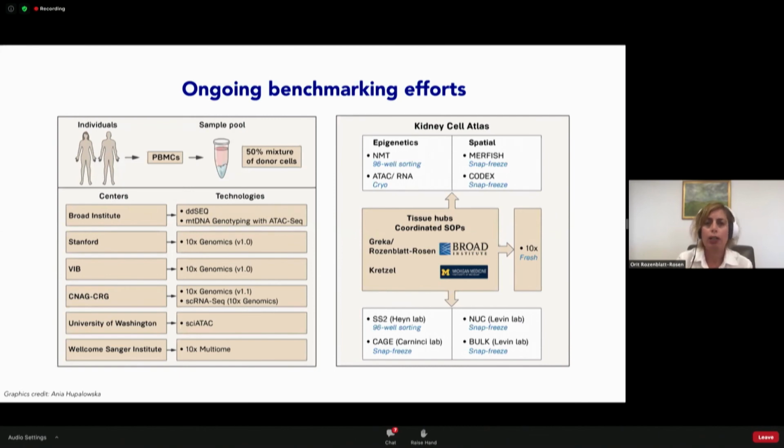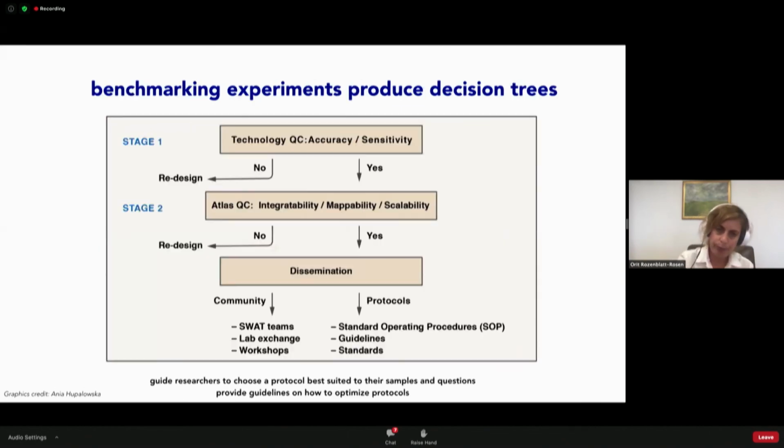Currently we have several ongoing benchmark efforts. The first one is to benchmark single cell or single nucleus HTAPP, and this is done by several different labs using several different methods. The other ongoing effort is to process tissue and come up with guidelines for the HCA community about how to handle tissues. As you can imagine, benchmarking experiments produce what we call decision trees. These decision trees are very important to guide researchers to choose a protocol that's best suited to their samples and their biological questions, and also provide guidelines on how to optimize these types of protocols.